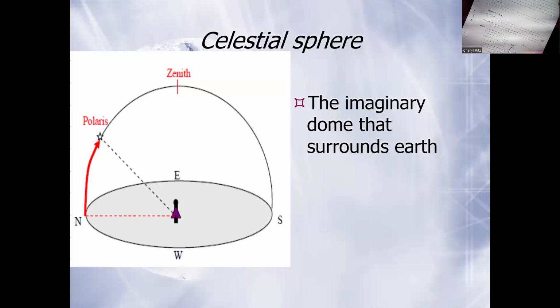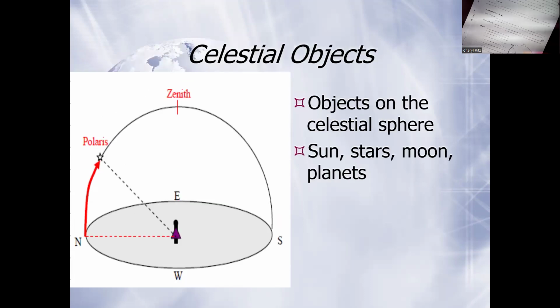All right, so like I said, celestial objects. They're any object on the sphere. So in other words, any object in the sky: the sun, the stars, the moon, the planets, a bird, an airplane. Anything that's in the sky will count as a celestial object.